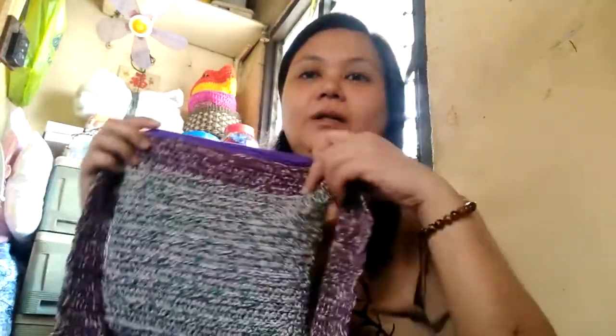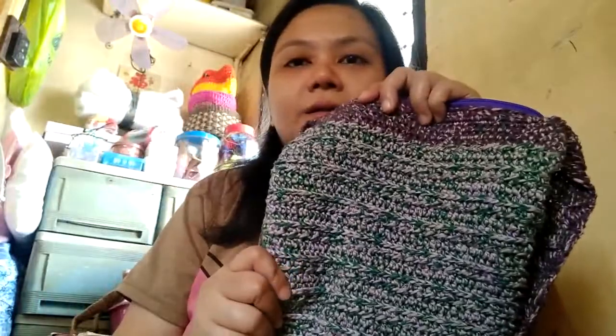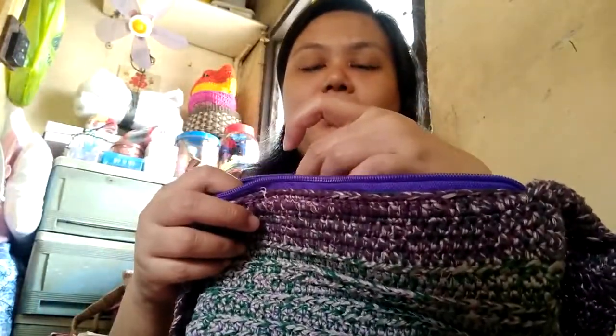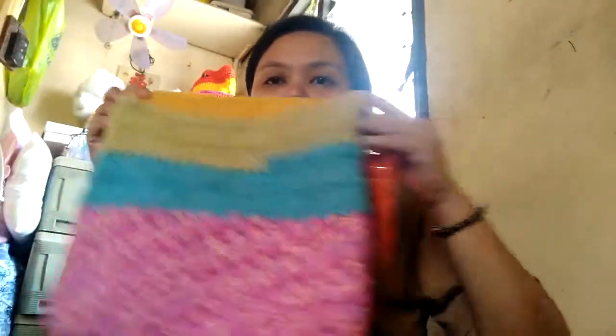This is a thicker type of yarn. This is the yarn that I bought from Gantsilyera Filipino, from one of the founders of Gantsilyera Filipino. Very thick, so a while ago it was able to dry. It is a bit thick and we have some lining on it with pockets inside. This is a smaller bag that you can bring whenever you go somewhere near. It's the first bag.